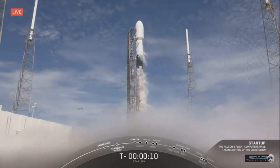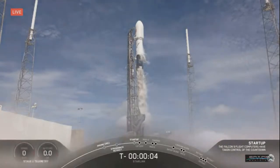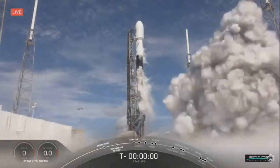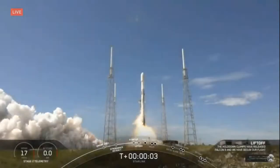10, 9, 8, 7, 6, 5, 4, 3, 2, 1, 0. Ignition. And liftoff for the Falcon 9. Go Starlink.